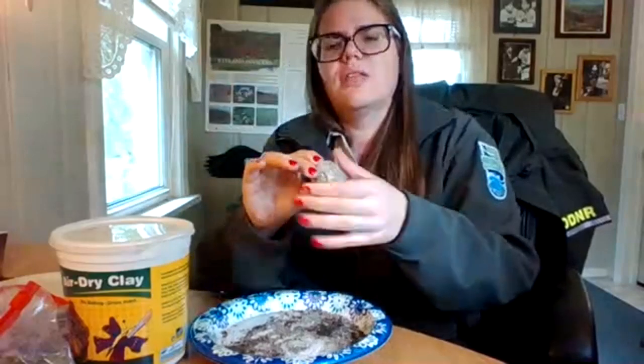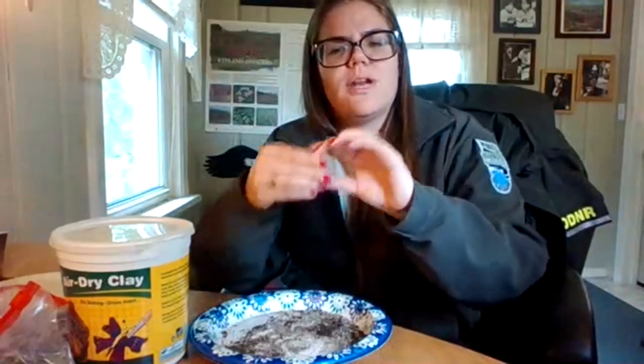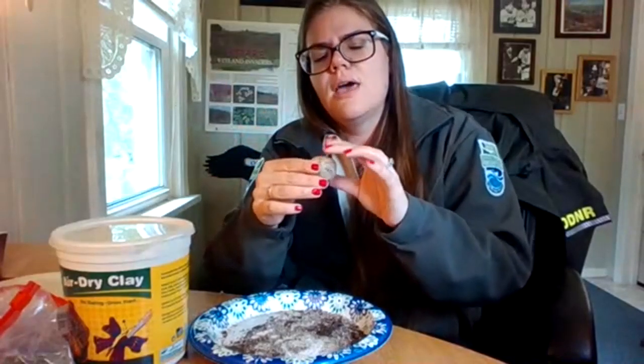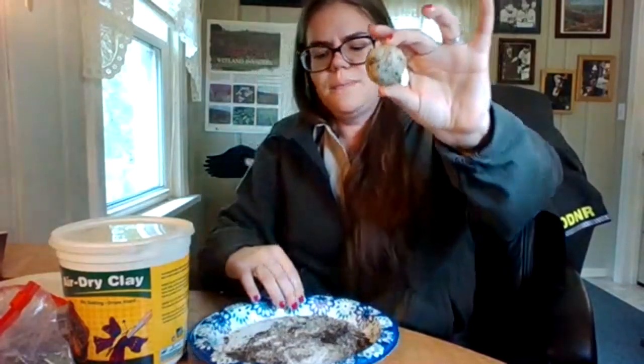So you'll just roll that ball, and it should almost look like an Oreo cookie, like the cookies and cream look to it. You don't want it to be solid because you want it to still be able to stick together and hold on to those seeds, but you don't want it to be completely white like the clay was. So you just want that nice cookies and cream mixture looking.